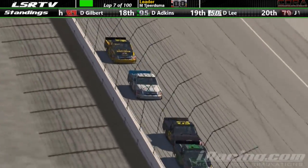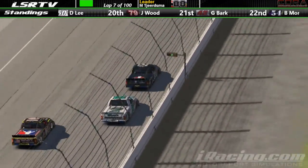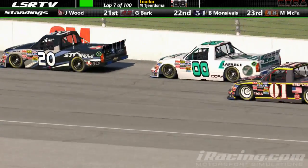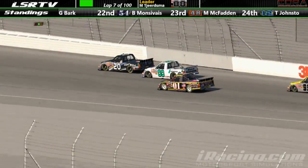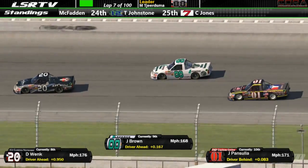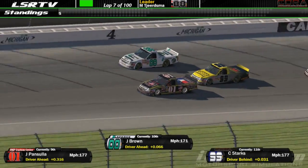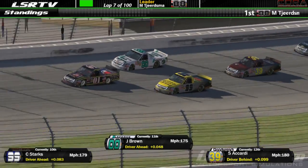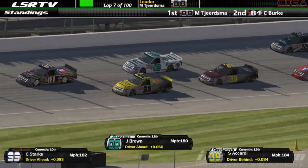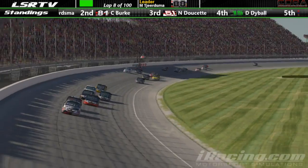And Carl, I think we're about to see a lot more action up front like we expected. They're going single file early, but wait till these tires get warm. James Brown's looking to get down to the inside here, but the 01 of John Pansula kind of climbed up on his back bumper there and did not let James get down to the inside of the racetrack here. Now he's going to be passed by the 99 here of Charlie Starks. Charlie Starks is going to run him. 39 also of Salacardi is going to go ahead and go to the bottom end, and he's going to get passed.